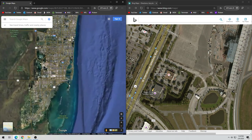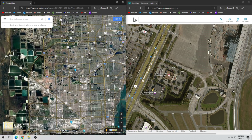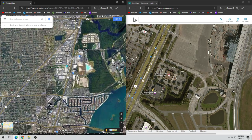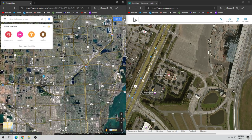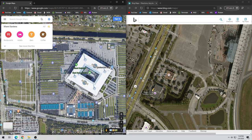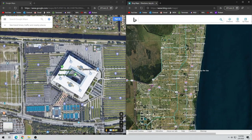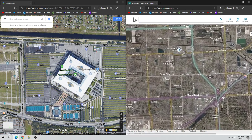Well, since the Super Bowl was just here, let's check out Hard Rock Stadium, or whatever it's called. I don't know anything about Miami. I'm assuming it's around here. Hard Rock Stadium. Oh, it's right there. It's always on the screen when I type it in. All right, let's see what's going on here. Oh, I passed it already. There it is. I'm going to find it here. Oh, there it is. Found it.